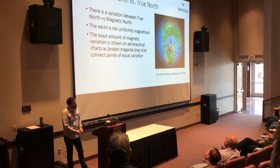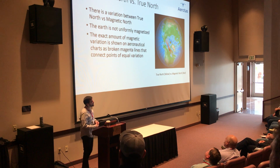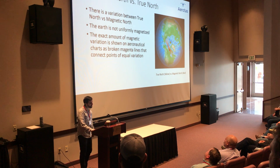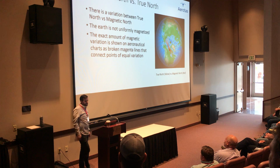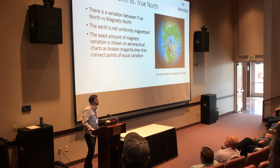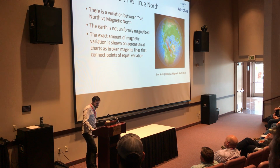Another important thing to know is the difference between magnetic north and true north. There is a variation between true north, which would go directly to the North Pole, and magnetic north, which goes to the magnetic North Pole, which actually drifts around quite a bit. That's because the Earth is not uniformly magnetized, so there is an amount of magnetic variation that's going to show up on your aeronautical charts as broken magenta lines that connect points of equal variation. So it'll either say, you know, +1, +2 degrees, -1, -2 degrees. You probably won't have to calculate that on the test, but you might have to know that that exists and know that your magnetic compass is not always going to point to true north.